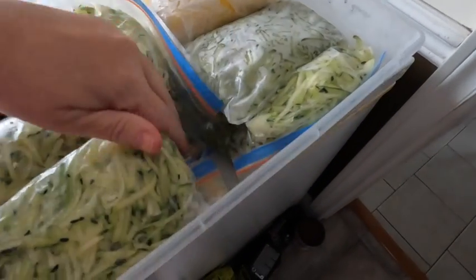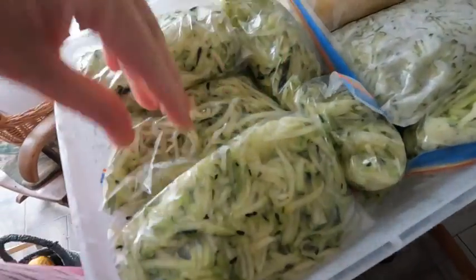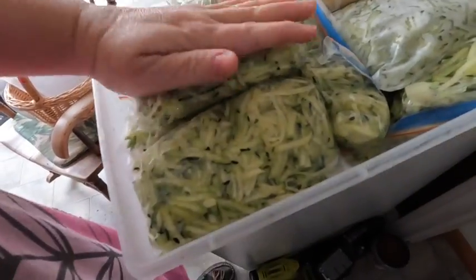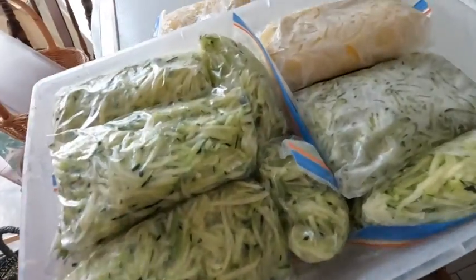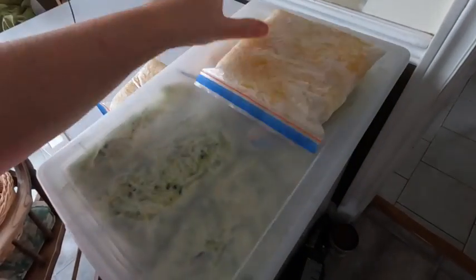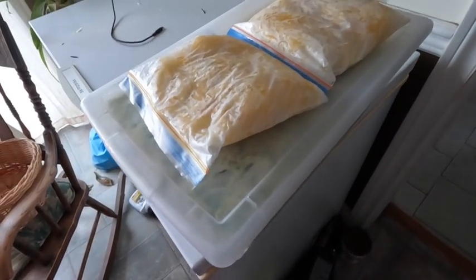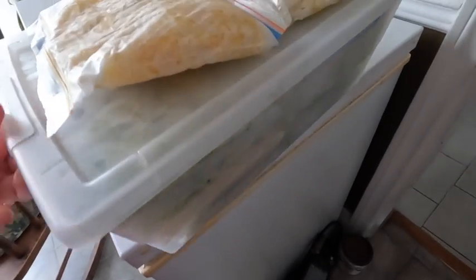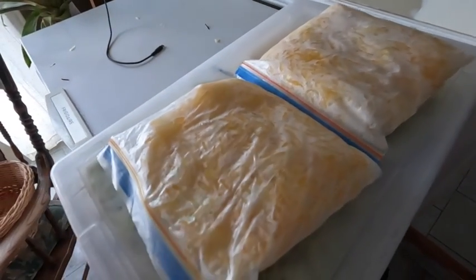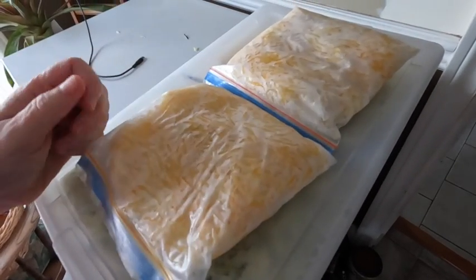Well, all the squash does not fit. Oh, I can tuck him in there. All right. Well, it's not the best, but all the little bags are in there. And I still have the 2 bigger grated yellow squash that are not going to get back in that container. But a full container of grated zucchini for the winter. I think this is going to be all the zucchini that's going to go in the freezer.